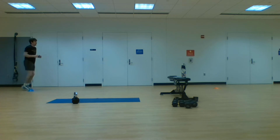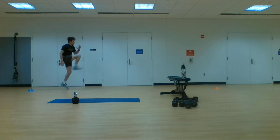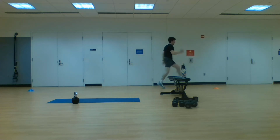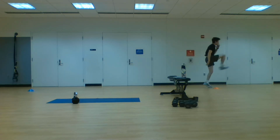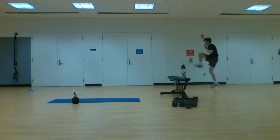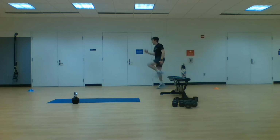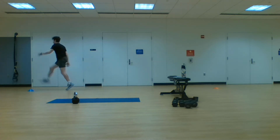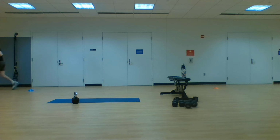Get into that rhythm here, guys. Down and back. Make sure we're going cheek to cheek on our upper body arms. Good. Going down, coming back. All right. Good work, guys.